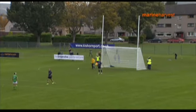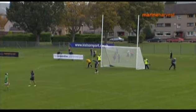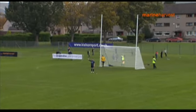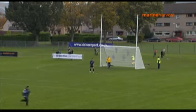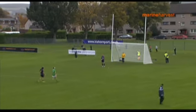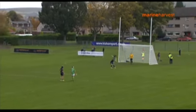Scotland just regrouping, and it's a critical point in the game just after the hour. 14 points to 10. There's nothing in it, and this game and the series is still here to be won by the blue or by the green.